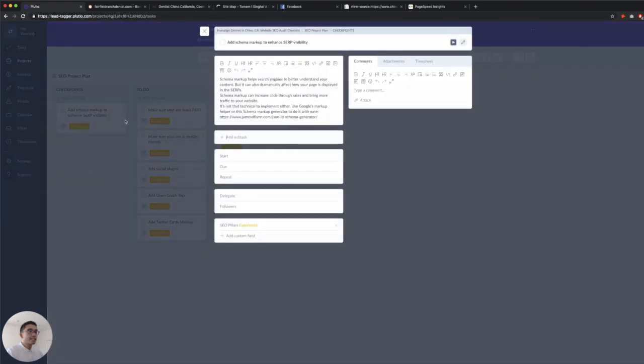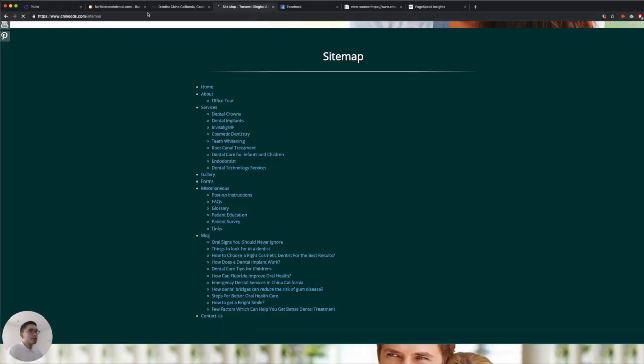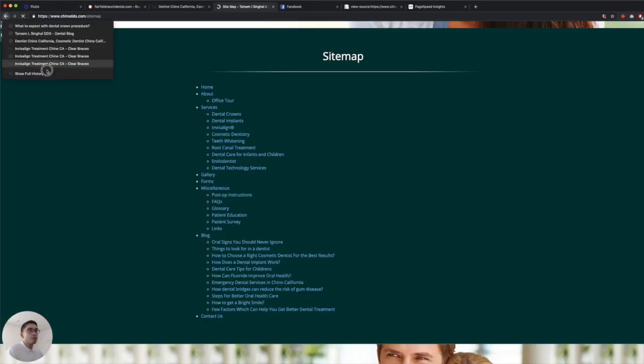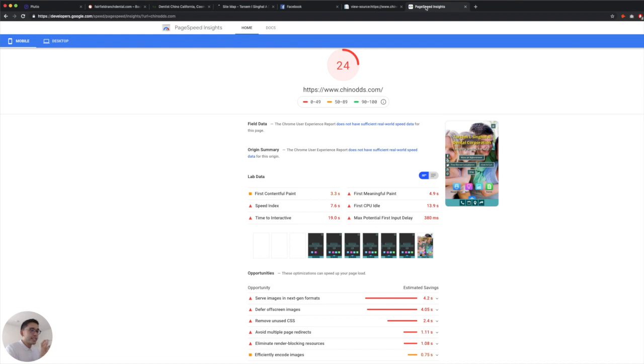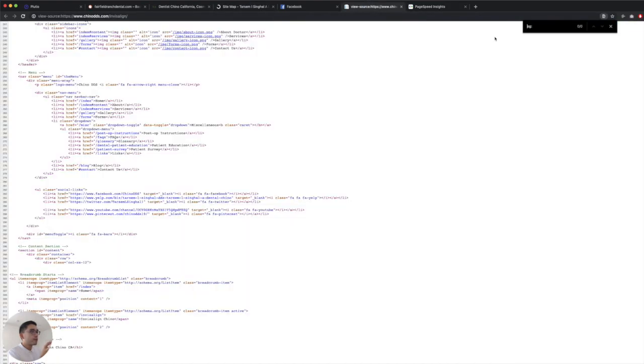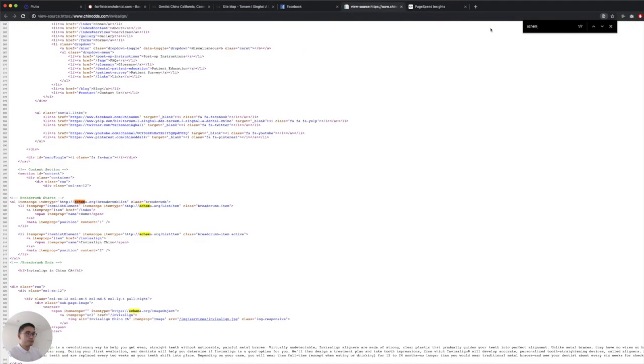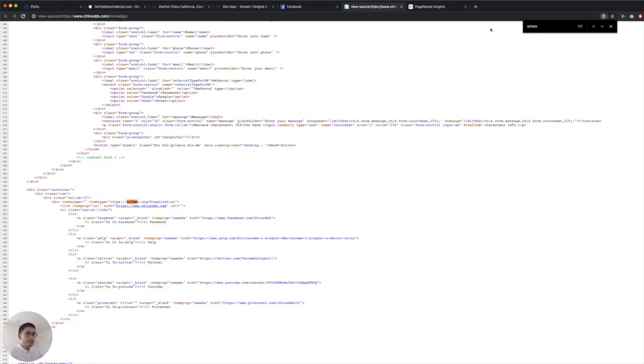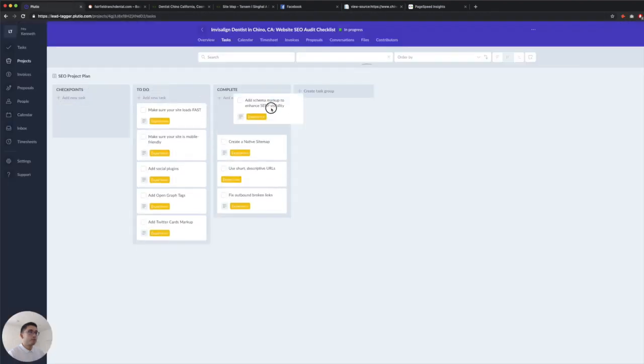Last one is to add schema markup. Now, schema markup helps search engines to better understand your content, and it can also increase the click-through rates and bring more traffic to your site. So schema markups help search engines understand the overall structure of your site, and it also helps with any 4-star ratings that you see in Google, any additional links that you see in Google. So let's see if you have any schema markup here. It looks like you do have some schema markup, which is excellent. So I'm going to move that over to complete.